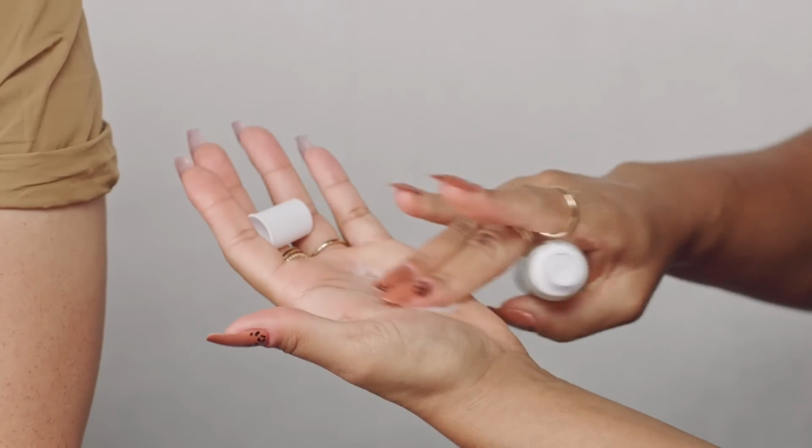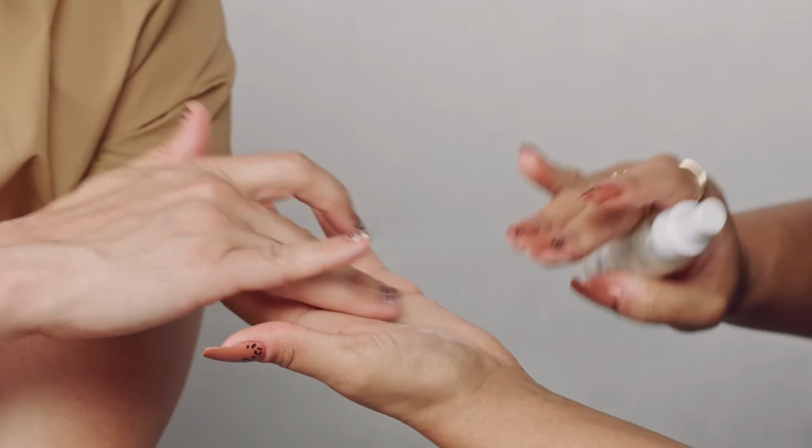It has this really nice lotiony, gel moisturizer texture. I have coarser hair, but I still prefer my leave-in conditioner to be lightweight so that as I'm building my products, my hair still has some texture and some body to it. I feel like no matter your hair type, you're really going to enjoy this texture.